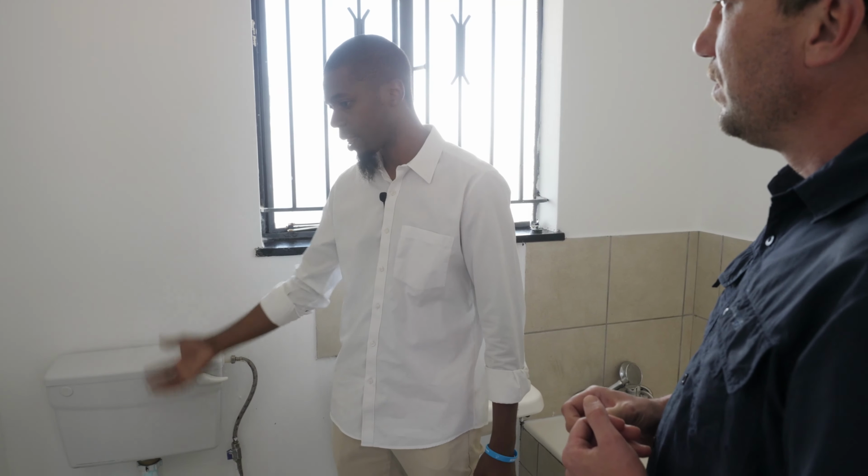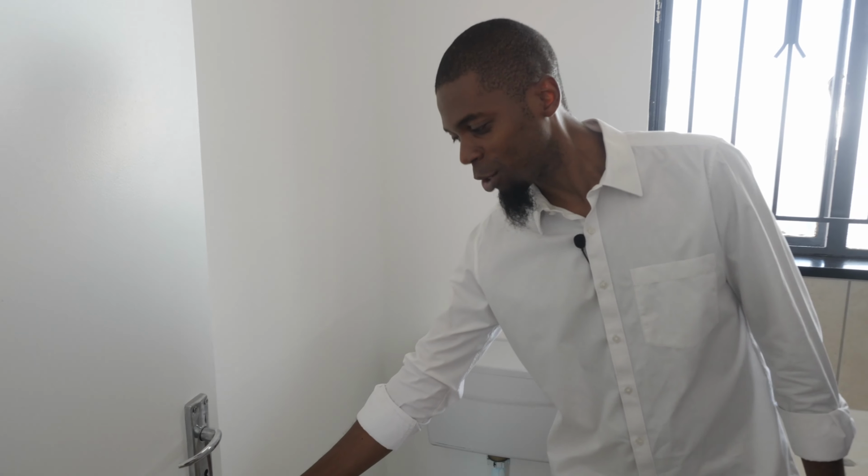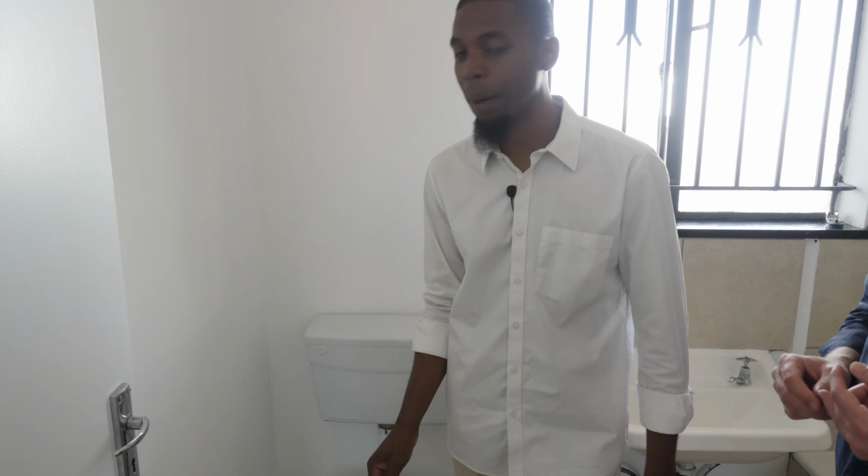And there we are. Small things that some people might forget is the toilet roll holder. You forget that and you've got tenants in and you're like, hey, there is no toilet roll holder. But we've got them in place. And this is what it is.